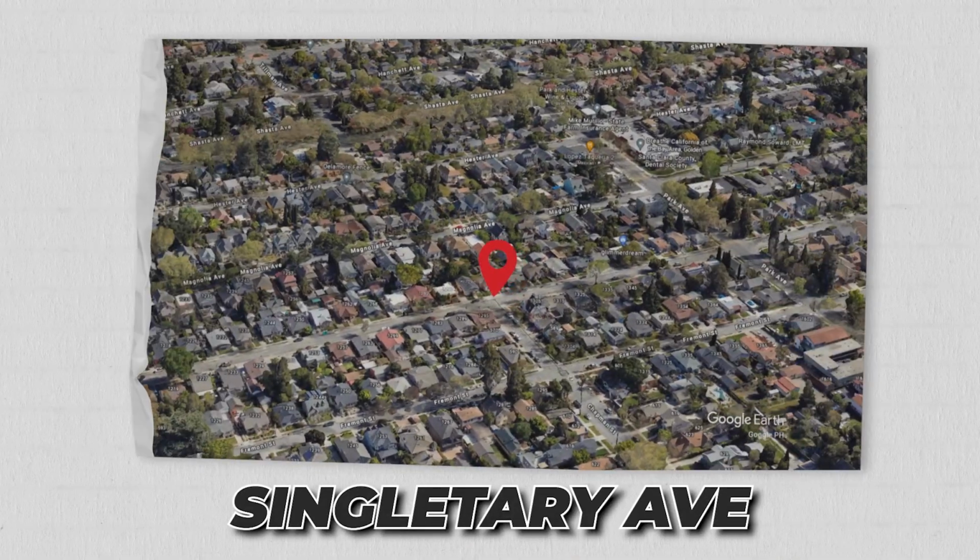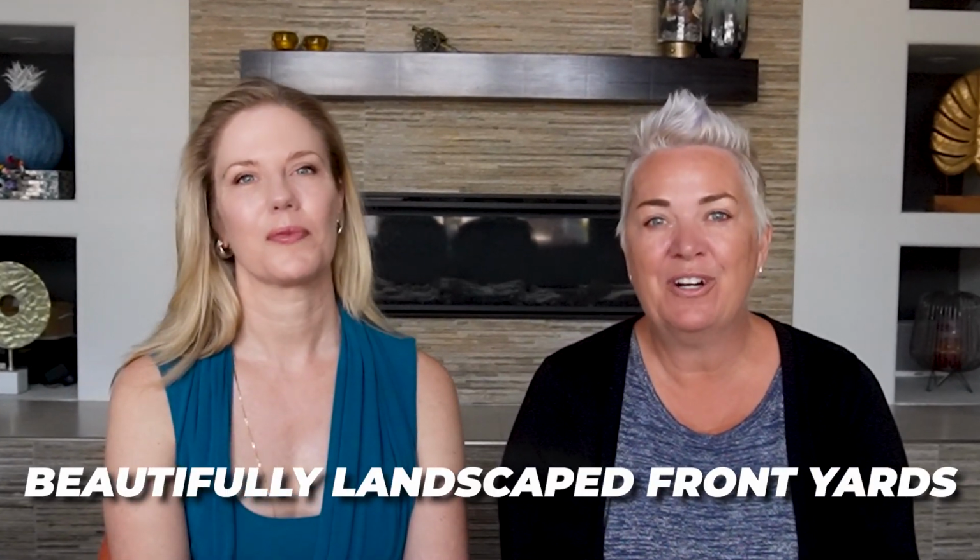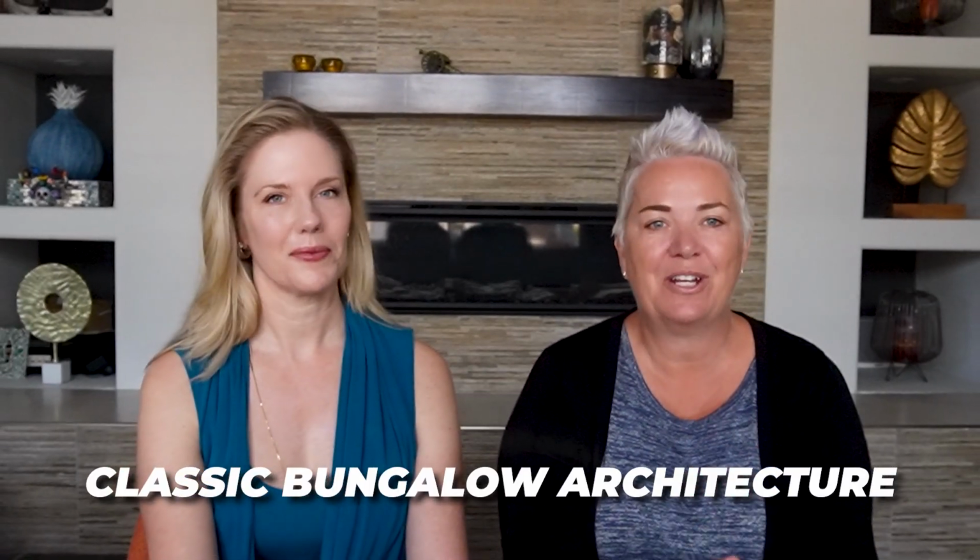Singletary Avenue is another gem. It's a quieter street, perfect for a leisurely stroll. Many of the homes here have beautifully landscaped front yards and classic bungalow architecture.